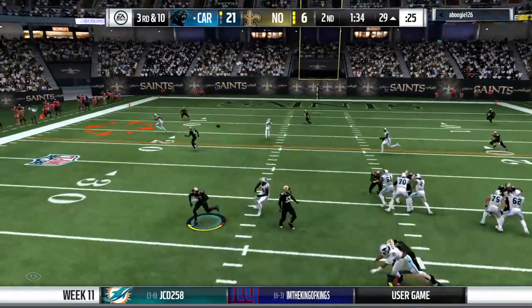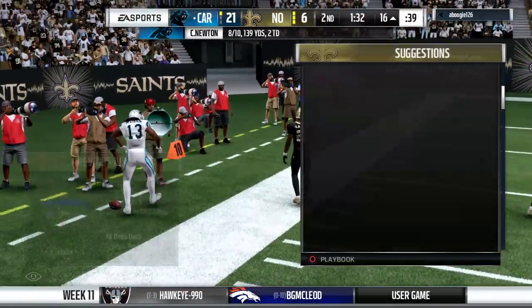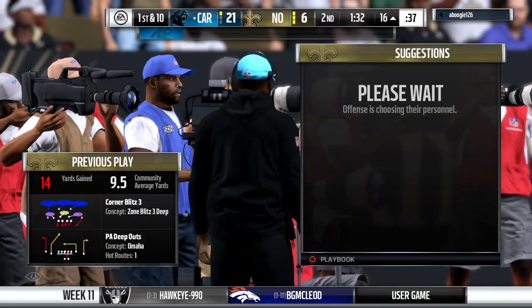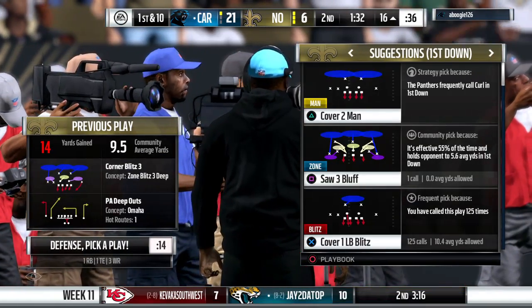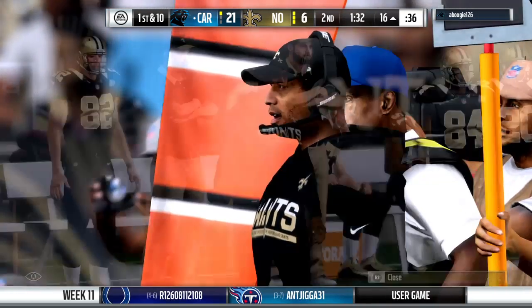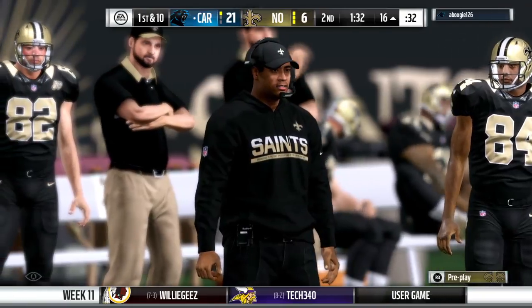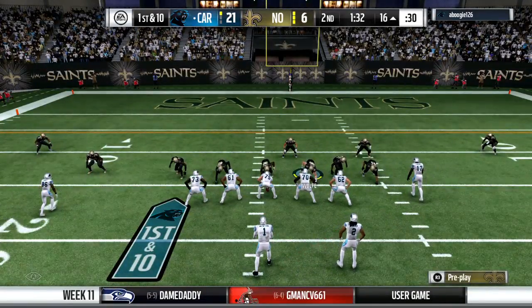Now a play fake, and it's Newton. Gets it to Benjamin. It's caught. And he's going to be out of bounds down inside the 20. And when an offense is doing a nice job selling the play-action pass, a lot of responsibility shifts to the linebackers. They're the ones that have to determine run or pass and get to the proper places on the field.